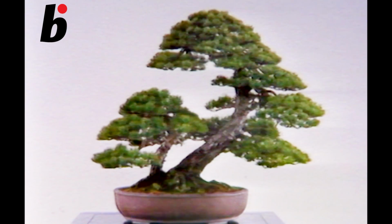You can either grow it from a seed or from a seedling. If you can make the best use of the tree's natural character, then you can enjoy the harmony of its natural beauty.